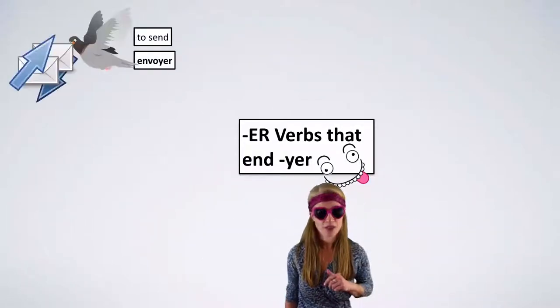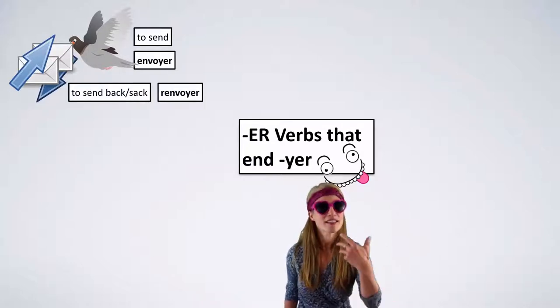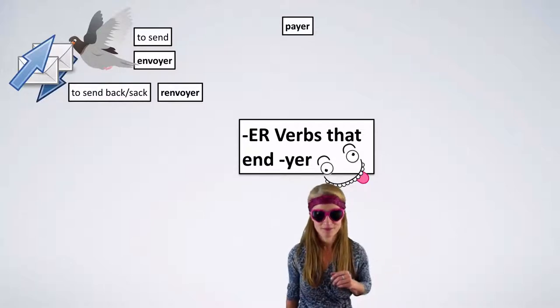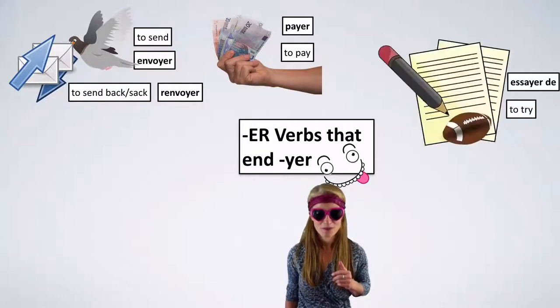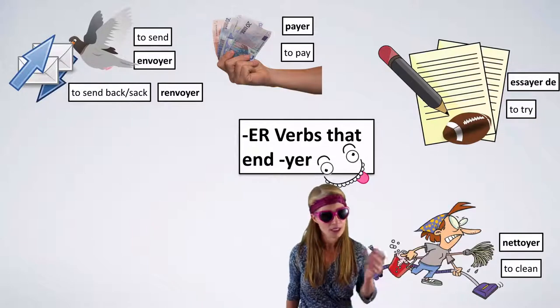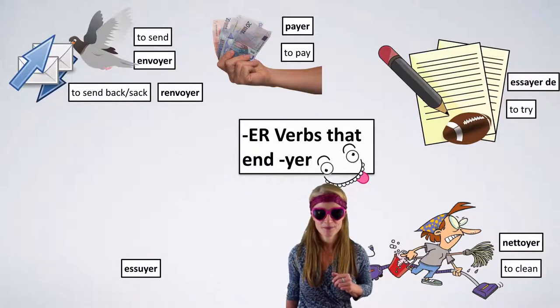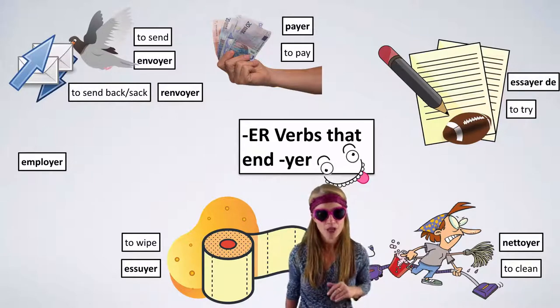Okay, envoyer, to send. Renvoyer, of course, to send back. It also means to sack. Payer, to pay. Essayer de. Here we've got a try to write an essay and a try with your rugby ball. Essayer. Nettoyer. Got to clean those nets. Essuyer, to wipe. Employer.